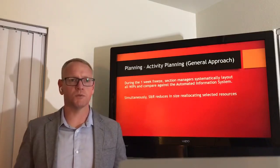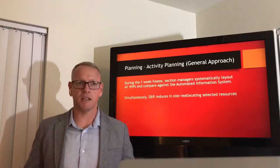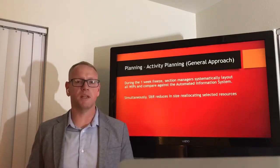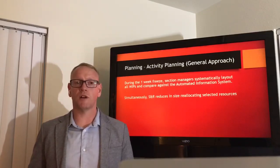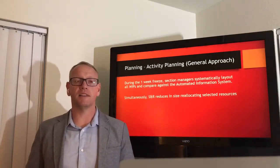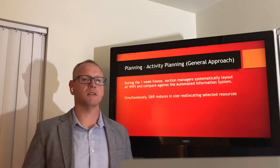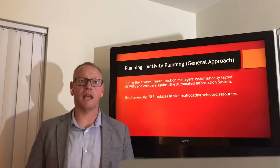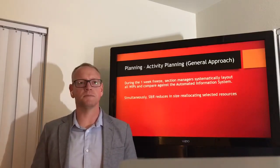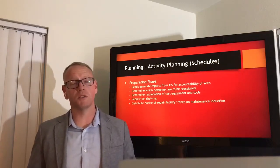The general approach was during the 1 week maintenance freeze, the section managers would systematically lay out all the works in process and compare it against the automated information system, the database that we use to track all equipment and the maintenance of that equipment. At that same time, the shipping and receiving section was going to be reduced in its size by personnel and equipment with pre-selected resources. So this was conducted in approximately 2 phases.